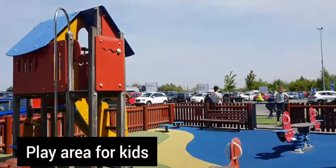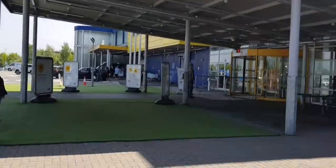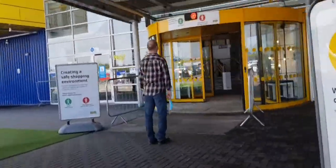We reached IKEA. You can see the play area here for kids. This IKEA store is outside the city. It's really huge. Let's go inside and start taking the tour.